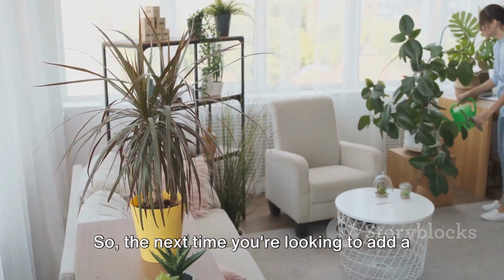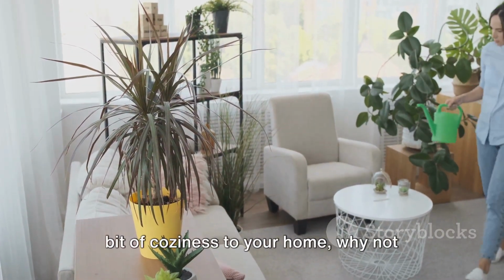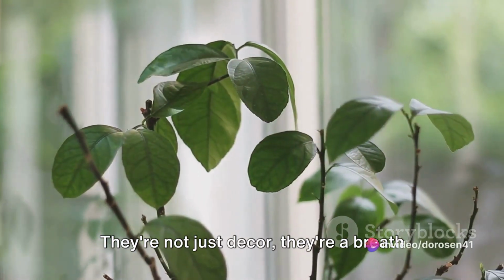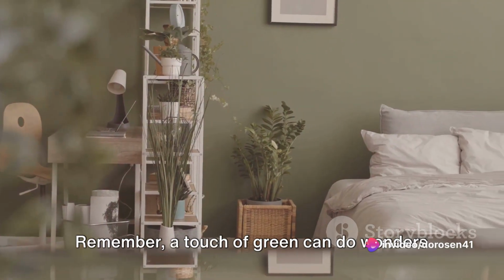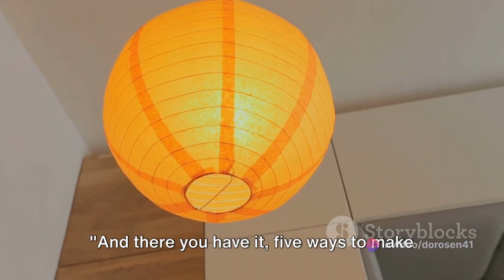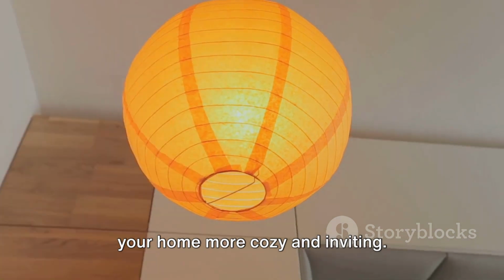So the next time you're looking to add a bit of coziness to your home, why not consider bringing in a plant or two? They're not just decor, they're a breath of fresh air. Remember, a touch of green can do wonders for your living space. And there you have it, 5 ways to make your home more cozy and inviting.